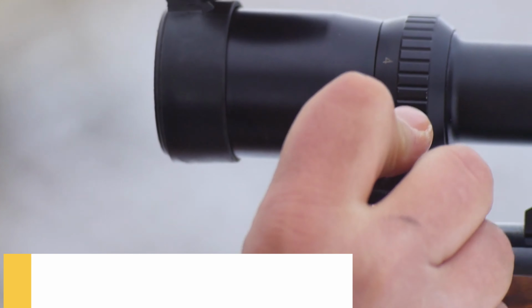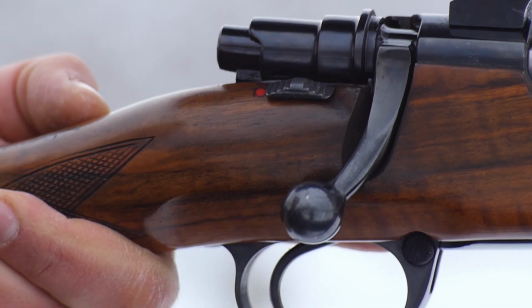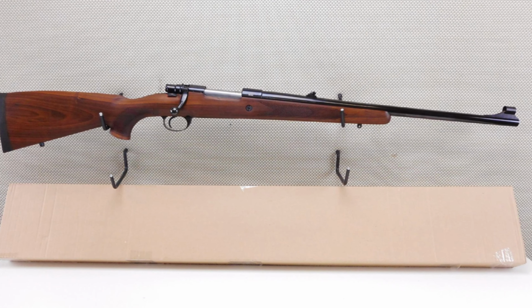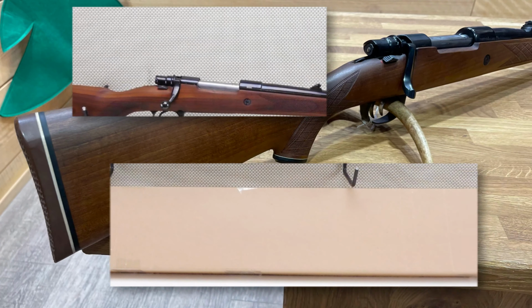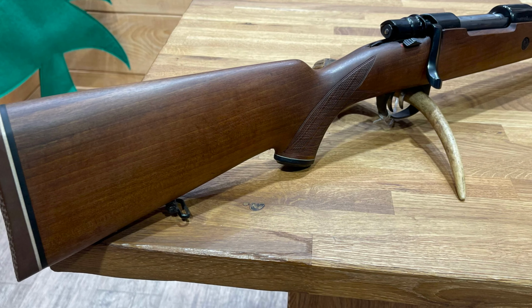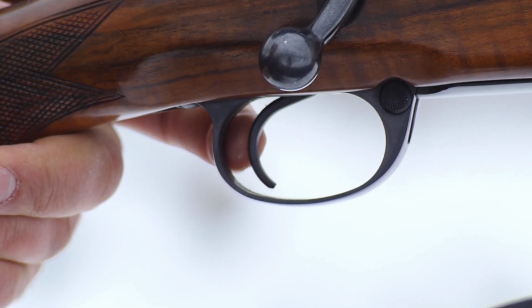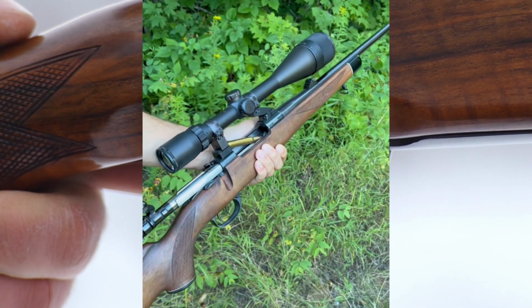1. Zastava LK M70, the last affordable new production CRF. The Zastava LK M70 is, without question, one of the last brand-new rifles still built around the legendary Mauser 98 action. Manufactured in Serbia by Zastava Arms, this rifle stays true to its roots, offering all the rugged mechanical features that define a real CRF platform.